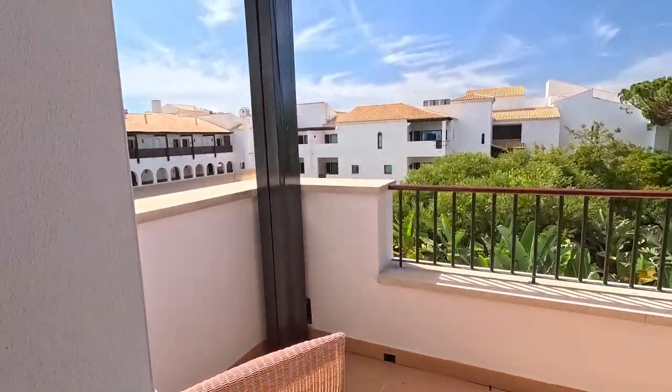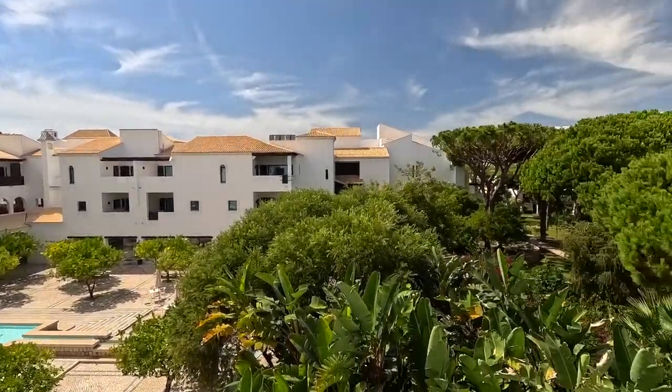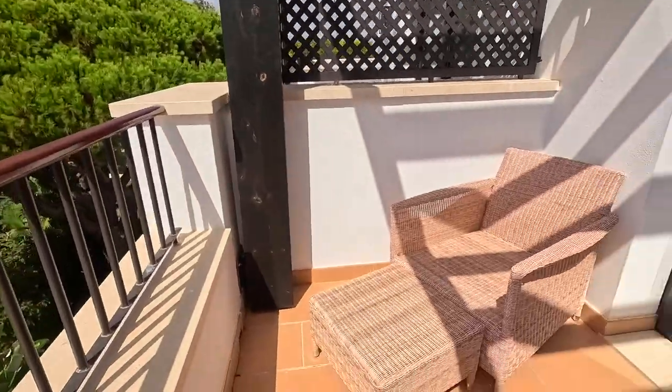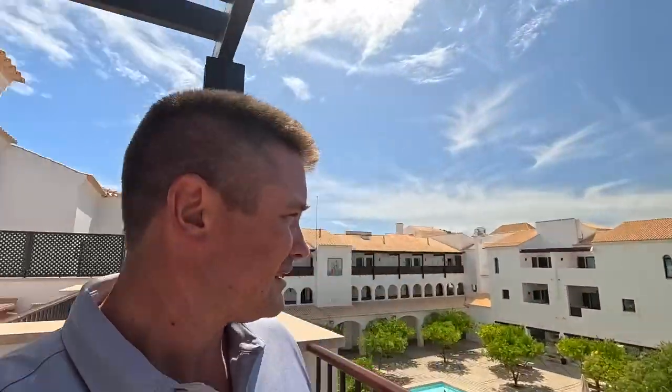Out here, nice view. Some little lounge chairs. Yeah, not bad. Well, this is going to be our home for the next 6 nights, so look forward to showing you more around the resort here.